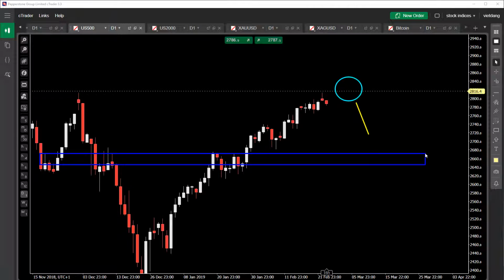So when I'm calculating the numbers for my trade, I need to keep in mind that my target shouldn't be further than this level. So we're looking at around about 2670 as the target. I need to keep that in mind in order to work out where my entry should be, where my stop loss, and if the reward to risk ratio is worthwhile to take the trade or not.